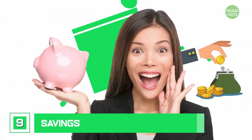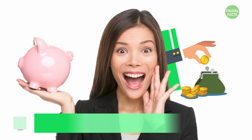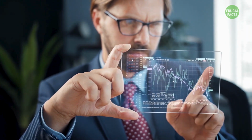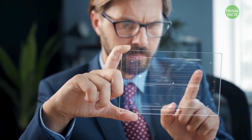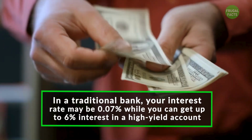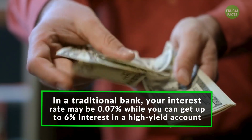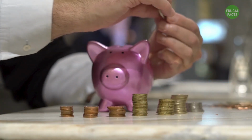Number 9. Savings. Saving with high-yield accounts can work wonders for your money. This is because, unlike the brick-and-mortar ways of saving, high-yield accounts live up to their name by giving you high yields. In a traditional bank, your interest rate may be 0.07%, while you can get up to 6% interest in a high-yield account. And the Rule of 72 comes in handy when you want to know how long it could take you to double those savings.